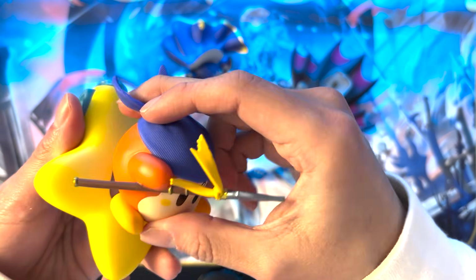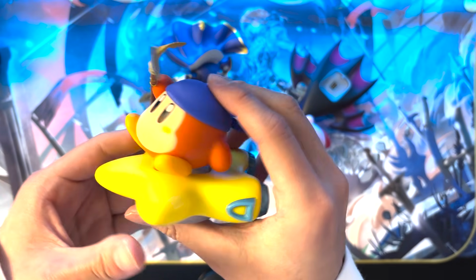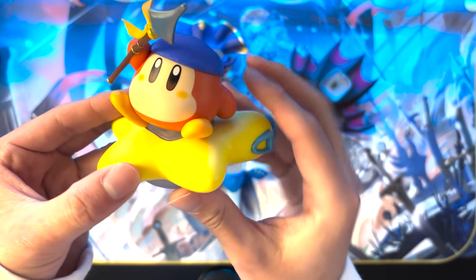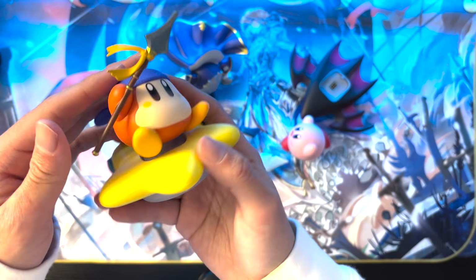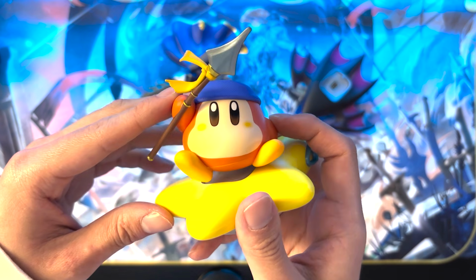Next, Bandana Dee. I really like this one. Nice simple pose. He's just got his little spear out. He looks like he's sitting on the machine. This is a really cute one. Plus I just like his colors and his whole vibe. What a cute little guy.